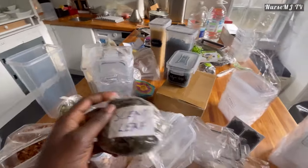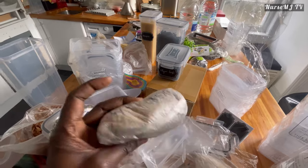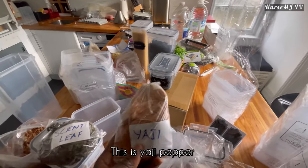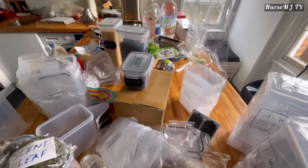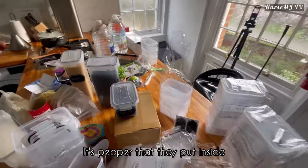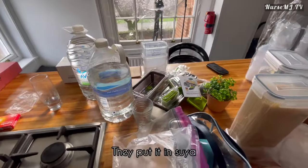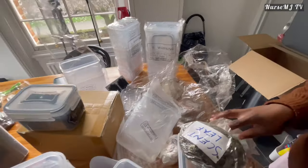This is scent leaf. This is ogbono. See this yaji, that yaji pepper. What does that yaji pepper mean? It's pepper. I don't know how to explain it. They put it in suya, you know. Oh, suya pepper. That'd be yaji.